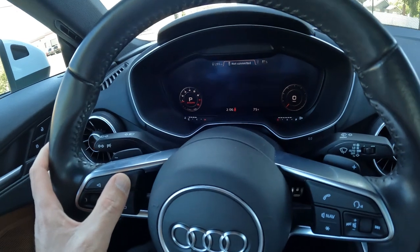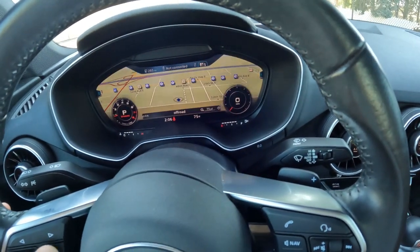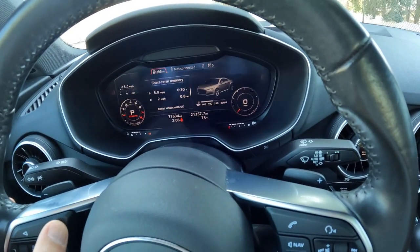Then we have Audi's really cool virtual cockpit, so there's no screen here. It's all contained in this screen right here on the dashboard. You can have a navigation system. You can make the gauges bigger or smaller. Pretty cool stuff.